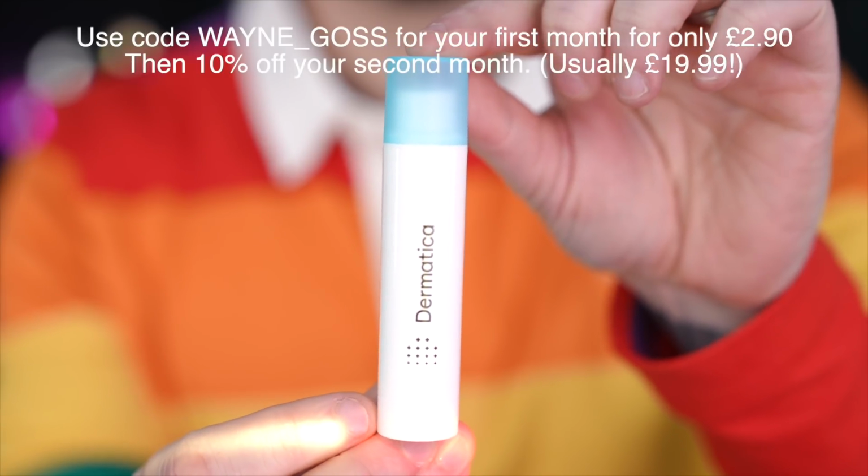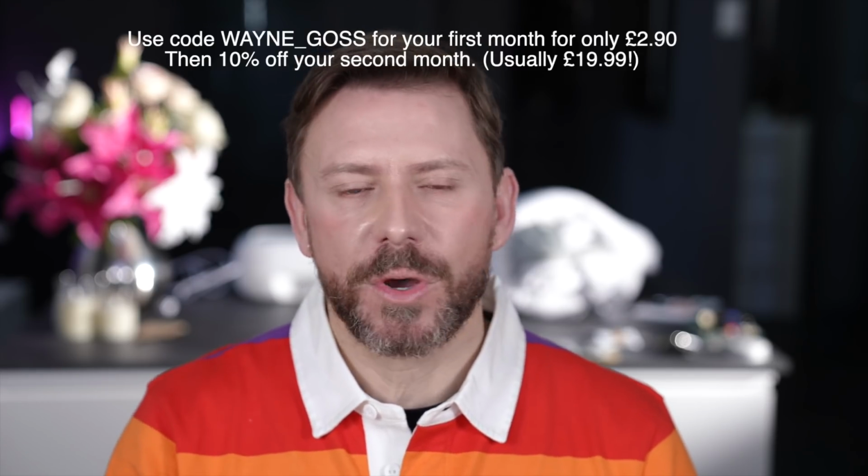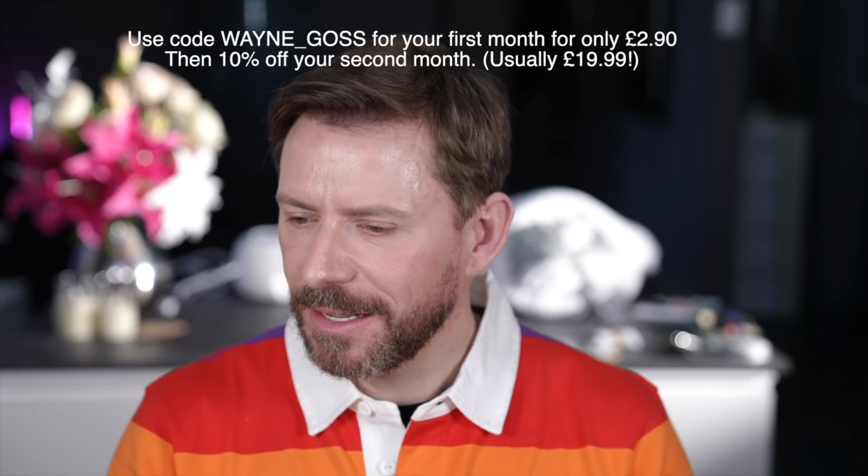Now, of course, the one I use is Dermatica, and I have been a long-term user of Dermatica for years and years and years. And what is interesting to me about my experience with it is that I started at the lowest strength, as most people will, because when you're using prescription strength products, this isn't a race to get to the strongest level you can possibly do. It's about slowly building up and working your way up there without irritation, because prescription strength products can be irritating to the skin.